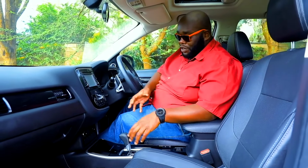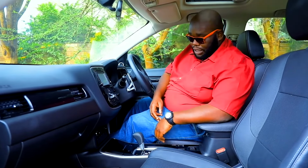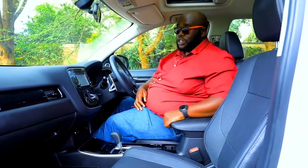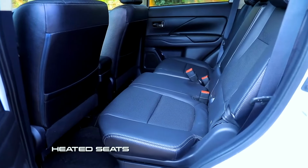Of course, they've tried to reduce the number of buttons and spaces, including the traditional handbrake. Now you have a start, stop, and an automatic handbrake with hill hold assist, just to ensure that you remain safe while on the road. And then, of course, being the top spec of this particular derivative, you have heated seats.